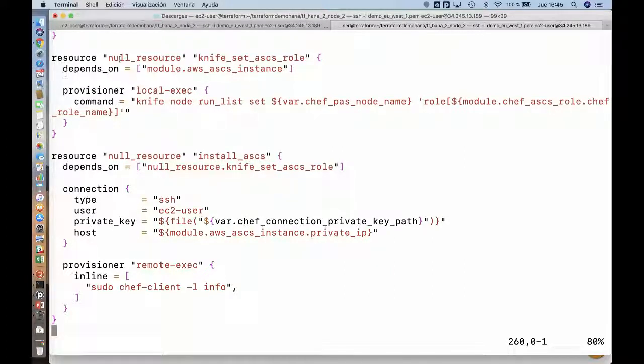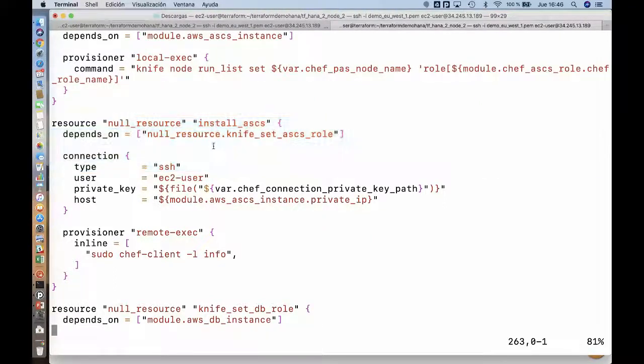And then we start with the orchestration of the automation. So first, we have the operation to set up the ABAP Central Services instance. So we apply that role to the EC2 instance, and we run a knife node run list on that node so that it connects to Chef, downloads all the cookbooks and recipes associated to the role and its run list, and starts configuring itself as an SAP Central Services instance. Okay, that's what's happening right here. So after assigning the role, we get the central instance installed.